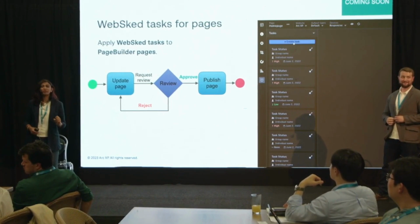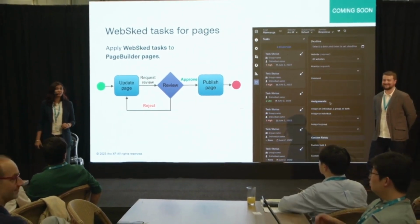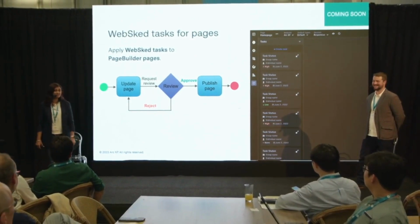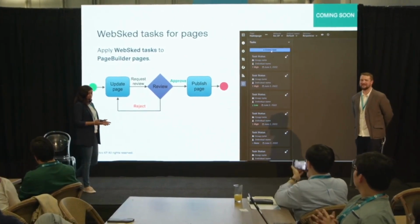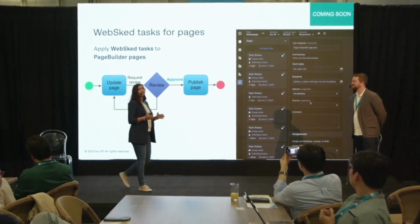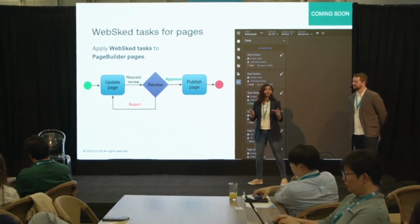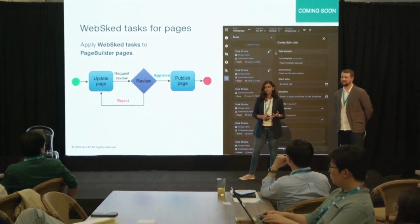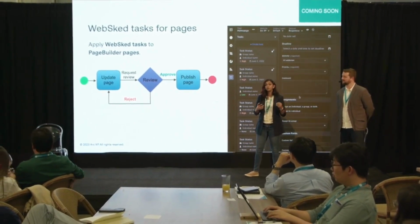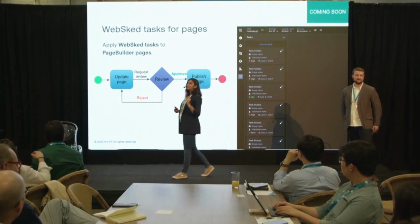Okay. And how many of you have heard about WebSked tasks? That's a trick question. He just talked about tasks, right? So all hands up. I'm pretty sure you all have experienced or heard about WebSked tasks in the context of content, stories, photos. But we want to bring that capability to Page Builder Editor, starting with pages.